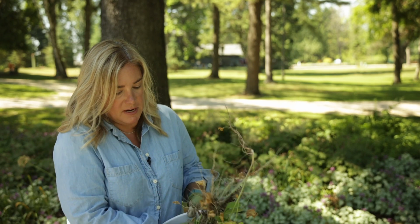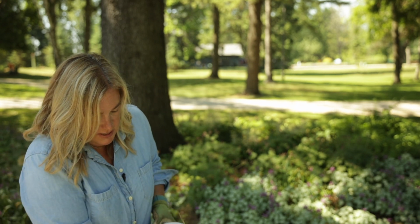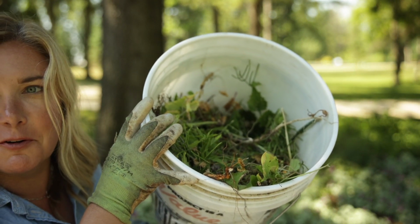Here's my bucket, but I did grab some big garlic mustard weed and kind of folded it up in there, which does take up a lot of room in a bucket. So I'm going to try to jam everything down in there. I'm going to say we're half to 3/4 full there.